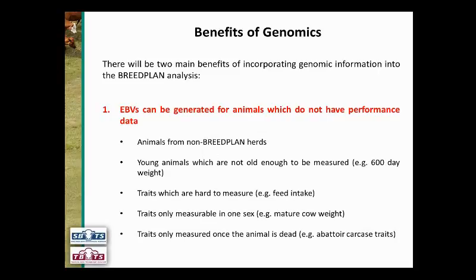So, for example, a young animal won't be old enough to be measured for something like 600-day weight, and also probably not old enough to be scanned. Traits which are hard to measure. So, for example, net feed intake, this is typically only measured in our progeny test projects because it's a very expensive, difficult trait to measure. So, a lot of animals won't have their own net feed intake performance data. Traits that are only measurable in one sex is another good example of a reason that an animal may not have performance data.